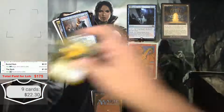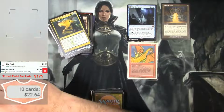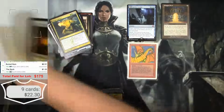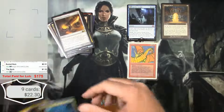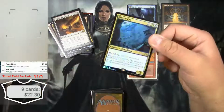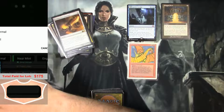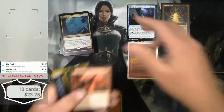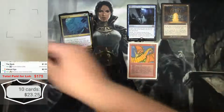Plasm Capture. Nothing big there either. Gauntlet. No. Got a foil Altered Ego. Is that any good? As a foil, it's 95 cents. Gets to stay on the list. Akum, well, at least we got some rares here, even though they're not the best.